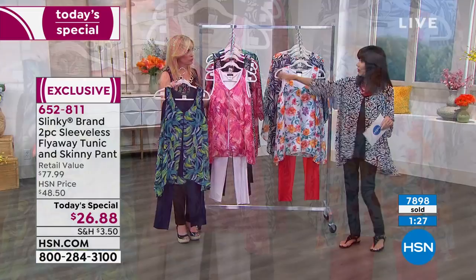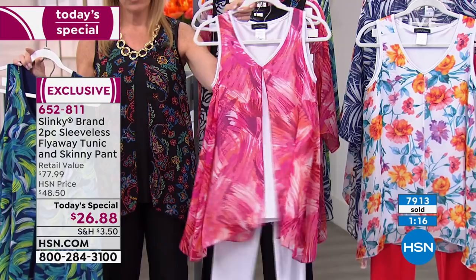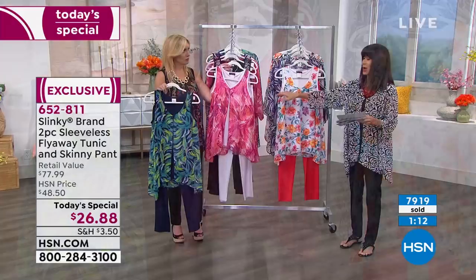Start with fuchsia? Okay, so this is the fuchsia, and the fuchsia is the only one that comes with the white pants. Your tunic is long, 27 petite, 29 average. Your inseam in the pants is also the same, 27 inches in petite, 29 in your average, and we love this one.